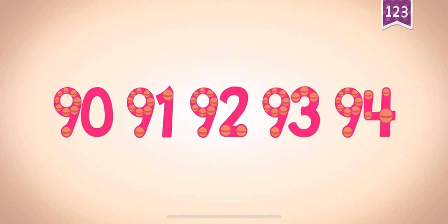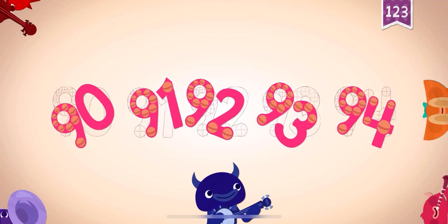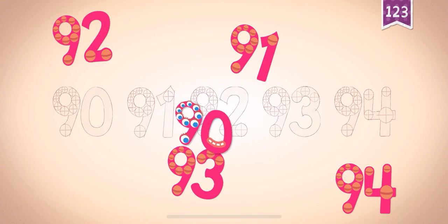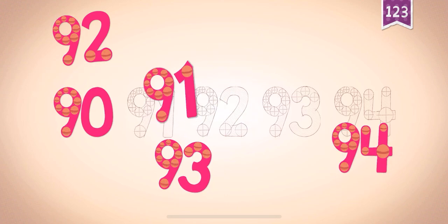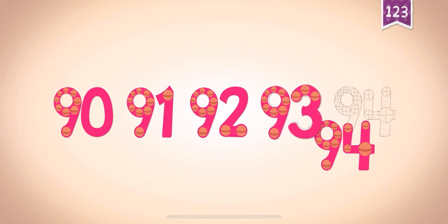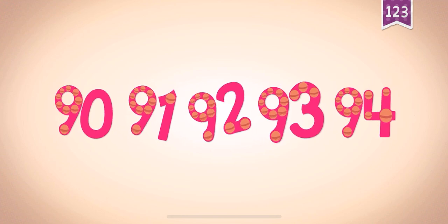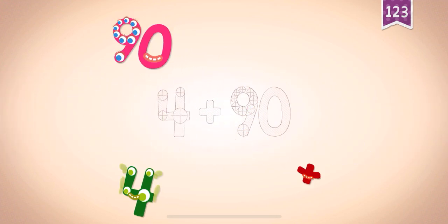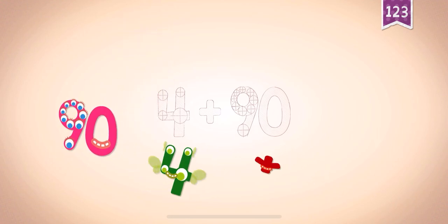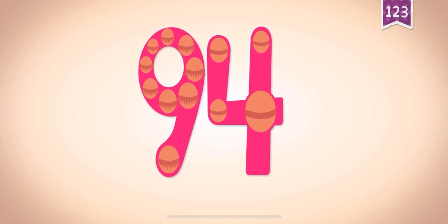Count by ones starting at 90. 90, 91, 92, 93, 94. Four. 90 plus 4 equals 94.